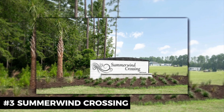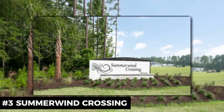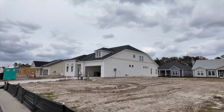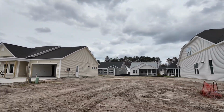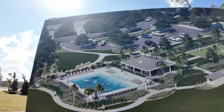All right, now let's talk about neighborhood number 3 on my list, Summer Wind Crossing by DRB Homes. And I gotta tell you what, Summer Wind Crossing really caught me off guard, because when they first opened, I didn't see the vision right away. And now I'm like, why isn't everyone considering this? Like, this is a hybrid community. This is amazing. Not only do you have the fantastic amenities, but you're not age limited.